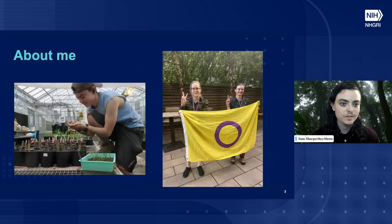I really appreciate the introduction. I also want to provide a little bit of additional context about what brings me to this talk today. So I have two pictures on the slide. One of them shows me in the greenhouse at Kansas State University, where I did my PhD research looking at plant response to environmental stress.